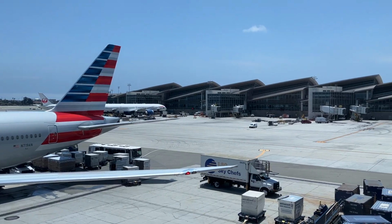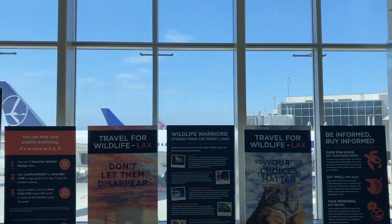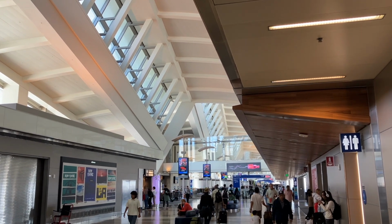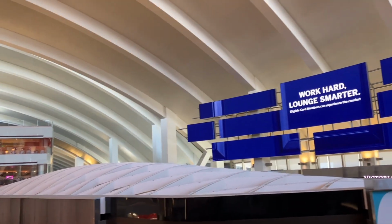And as you've probably read in the title, the aircraft I'm taking to New Zealand today will also be a 777-300ER. Welcome to the Tom Bradley International Terminal. This is my first time seeing it, and it's an insane terminal. Definitely the most impressive architecture I've seen in a United States airport.